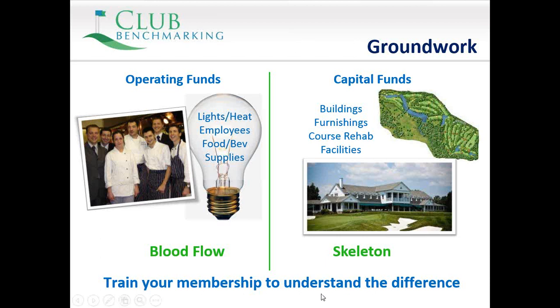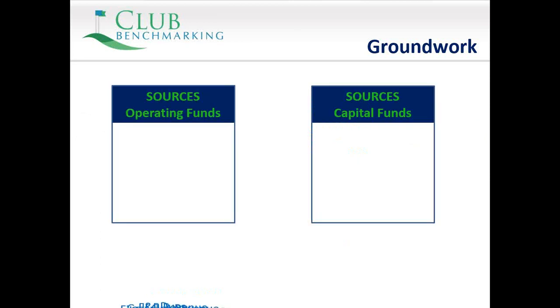But it is important to train your membership with respect to capital specifically. It is important to train them to know the difference, and that they have to fund those two different things forever. Their obligation to funding capital in the club does not end by paying their initiation fee. It's an ongoing obligation, just like paying their operating dues is an obligation. We'll talk about that a little bit in terms of capital dues and things like that.